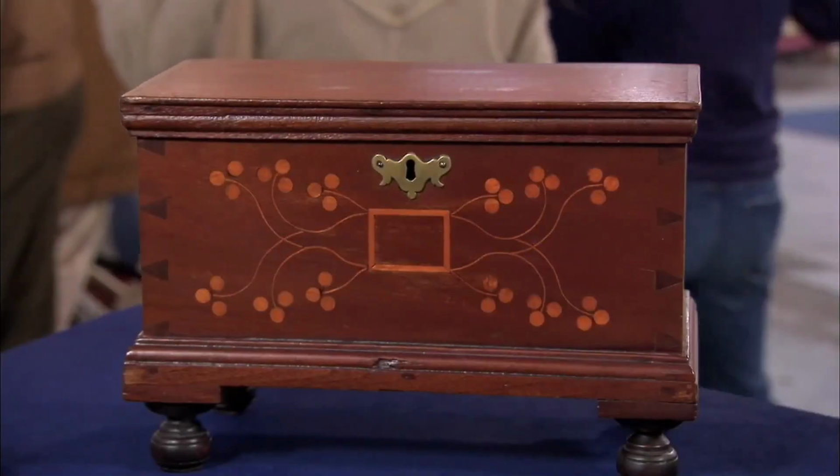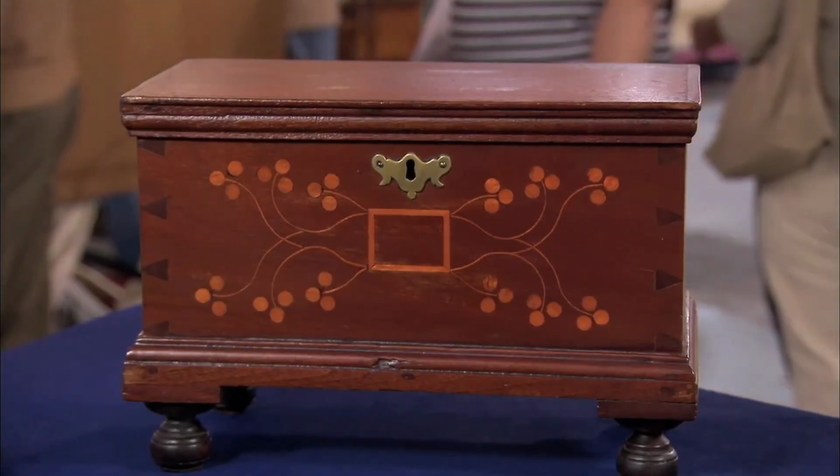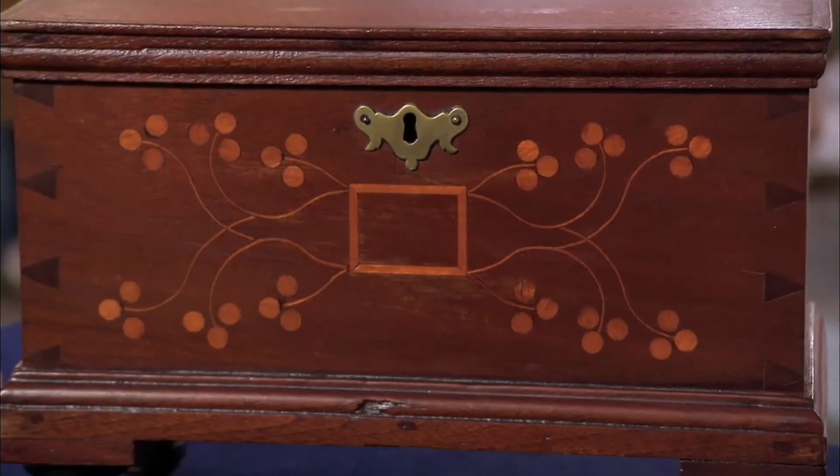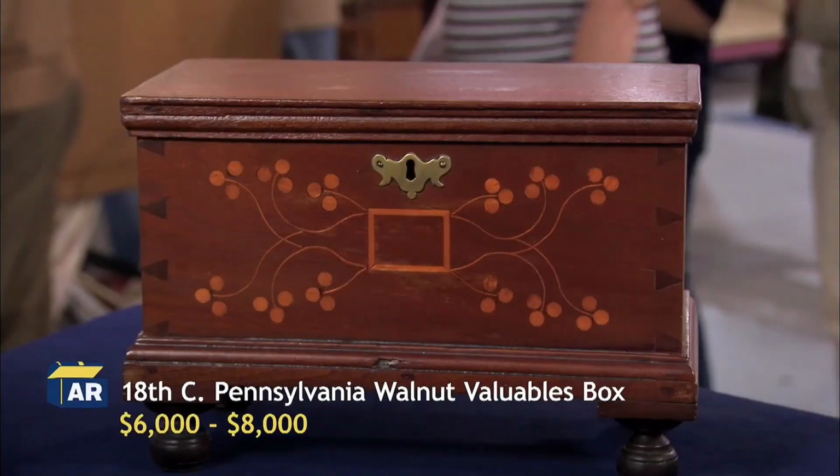At auction, this charming artifact is estimated to fetch between... This is a beautiful little box. It's a valuables box. A very easy estimate at auction would be $6,000 to $8,000.